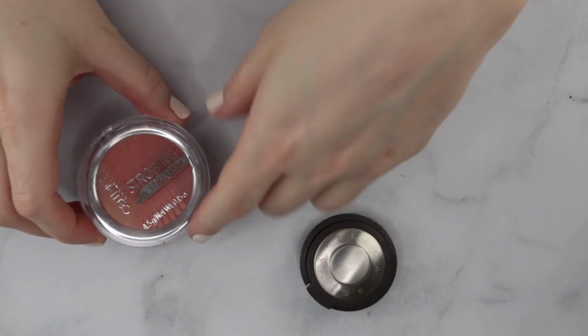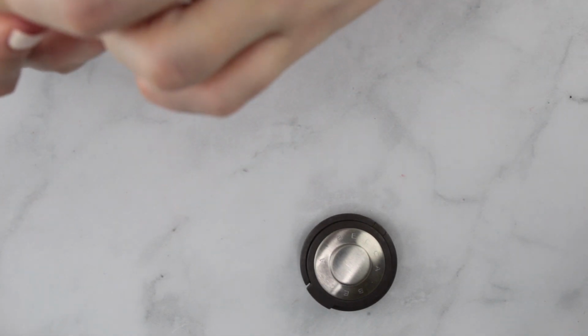This is from Catrice. This is one of their strobing blushes in Mrs.